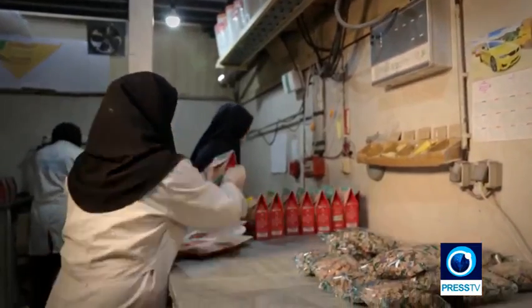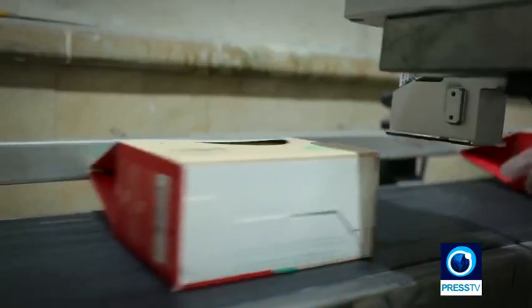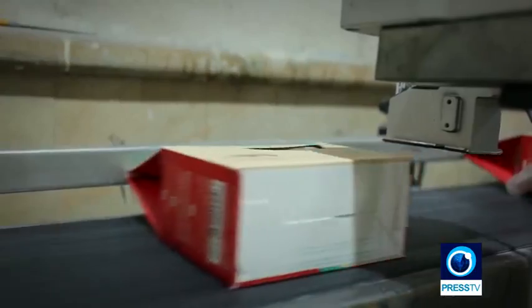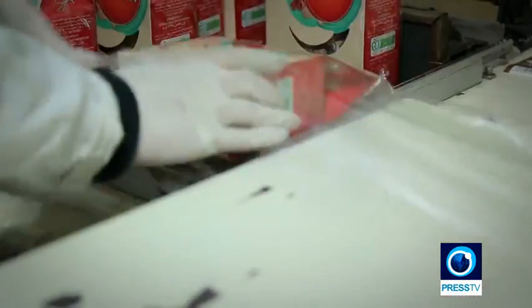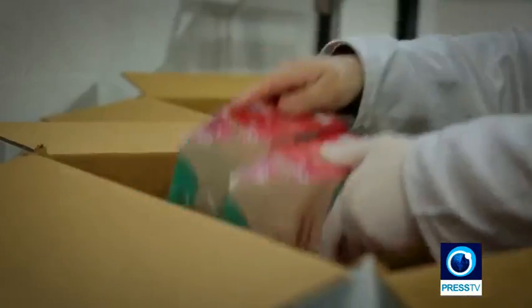Some 500 tons of sweetener is produced and packed here annually using very simple machines. It's further proof that the execution of bright ideas requires fine minds, not fancy facilities.